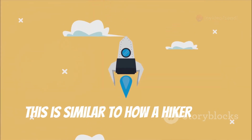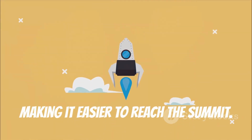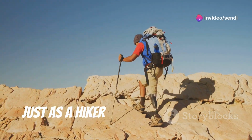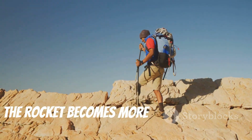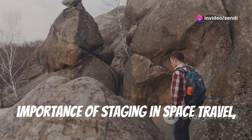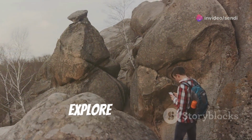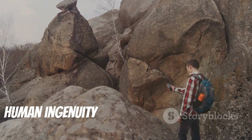This is similar to how a hiker might remove layers of clothing or gear as they ascend a mountain, making it easier to reach the summit. It's like taking off your heavy backpack after a long hike. Just as a hiker feels a sense of relief and freedom when they shed their heavy load, the rocket becomes more agile and capable as it sheds its spent stages. This analogy helps us understand the importance of staging in space travel, as it enables the rocket to achieve the incredible speeds and altitudes needed to explore the cosmos. The journey of a rocket is a testament to human ingenuity and the relentless pursuit of discovery.